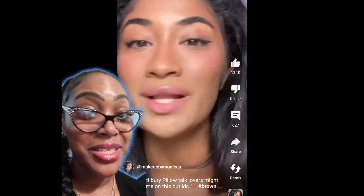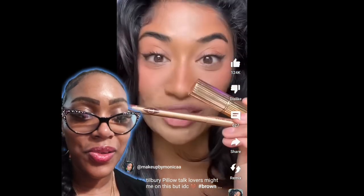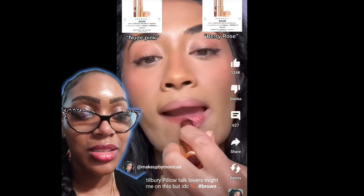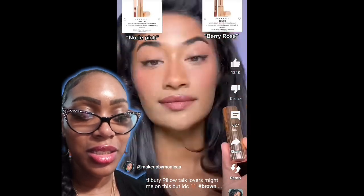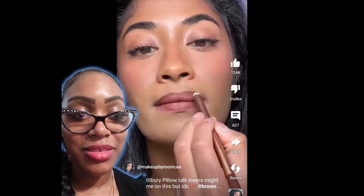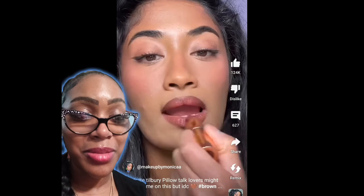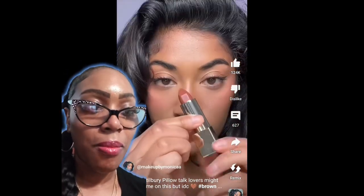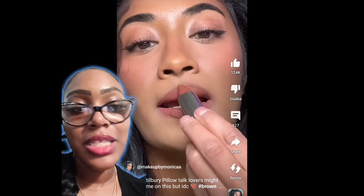Which is Ryan Destiny. That is so annoying. I finally got Pillow Talk Intense 3, so we're gonna try it. The original Pillow Talk is supposed to be described as a nude pink, versus Intense is a berry rose. I don't have to join this challenge. I am in love. That's a pretty lip combo. I can't get mad with that. I love it. Now that's a pretty nude color. I definitely need that color.